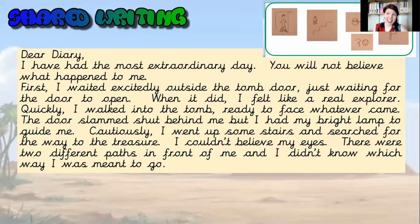The last thing I'm going to write is when there is a noise and Taddeo Jones darts down one of the corridors. And that's where I'm going to end my writing today. So I know at the moment in my diary, he's having to choose which way he wants to go. Now let me try and remember, what was it that made him choose?